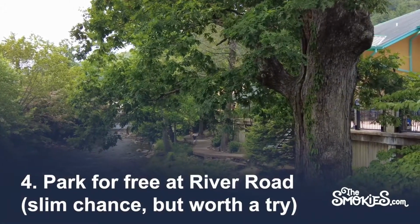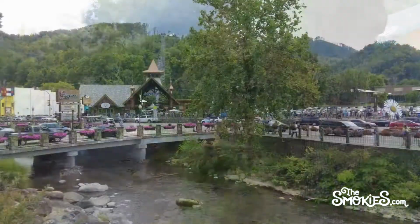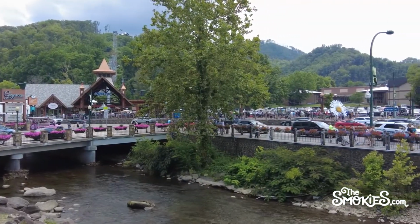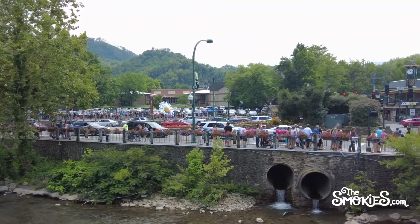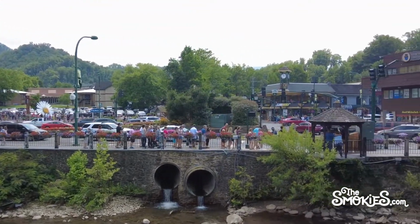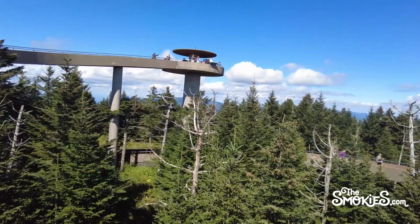Number 4. Park for free at River Road. It might be worth taking a stab at River Road. There is a risk in this though. The spaces are limited. River Road parking spaces are located next to the river along River Road, which runs from Ripley's Aquarium to the entrance to the Great Smoky Mountains National Park.